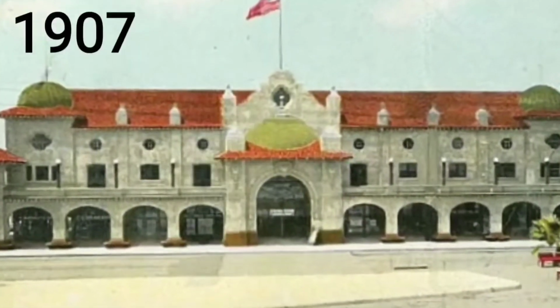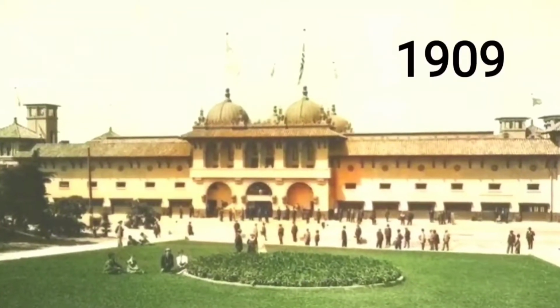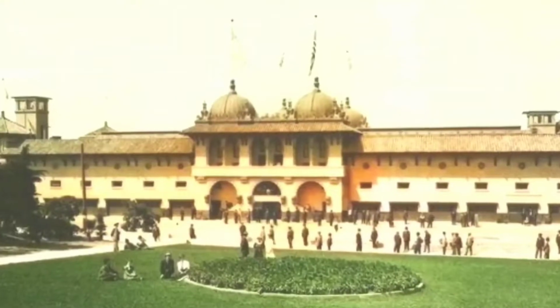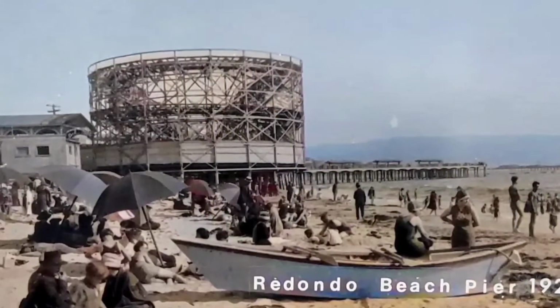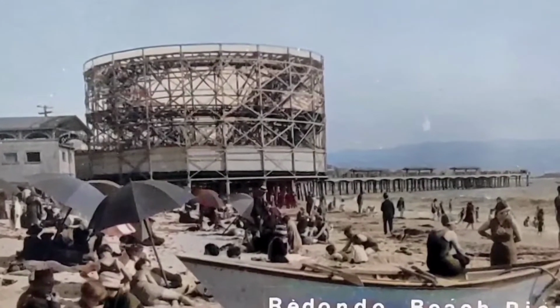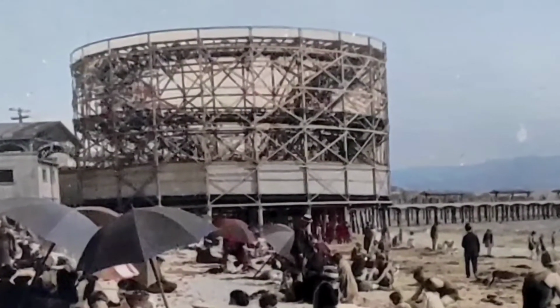The Lightning Racer was Henry Huntington's third major attraction to the beach cities. His first attraction was the Pavilion, which he built in 1907. And then, in 1909, he built the world-famous Plunge. Wow, could you imagine just standing back there in those times, looking up and seeing all three of those attractions? How great would that be? Seriously.